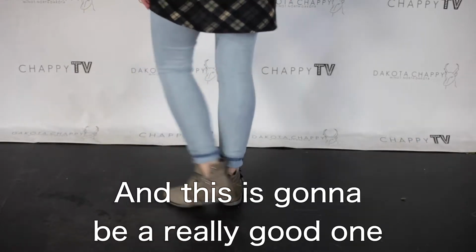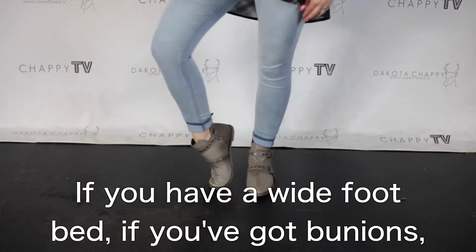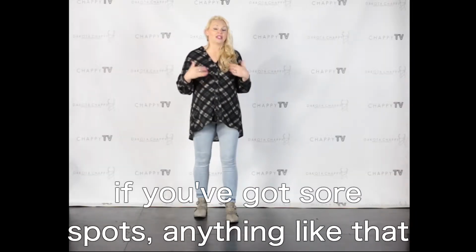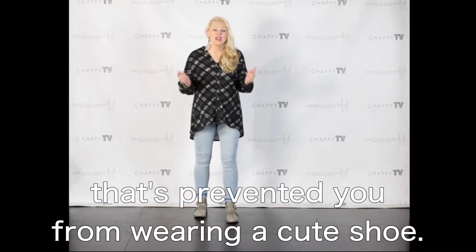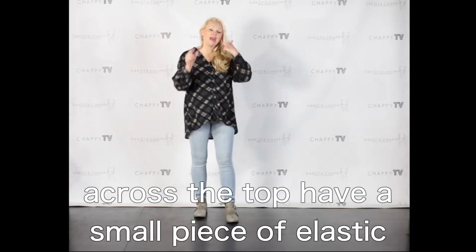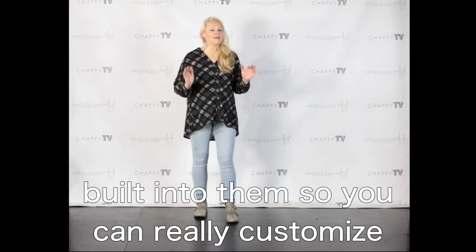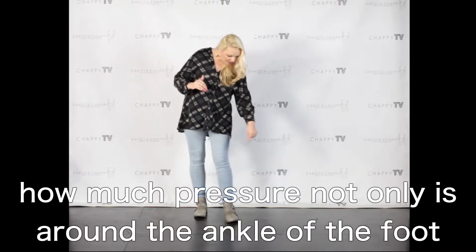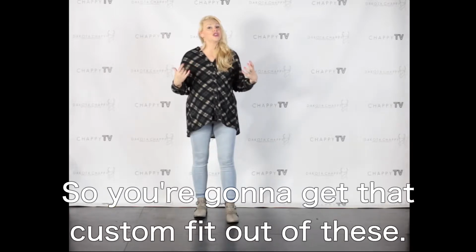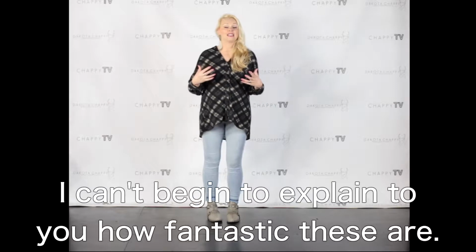And this is going to be a really good one if you've got other foot issues, if you have a wide footbed, if you've got bunions, if you've got sore spots, anything like that that's prevented you from wearing a cute shoe. These are really incredible. And the straps that go across the top have a small piece of elastic built into them, so you can really customize how much pressure not only is around the ankle of the foot, but then also across the top of the arch. So you're going to get that custom fit out of these. I can't begin to explain to you how fantastic these are.